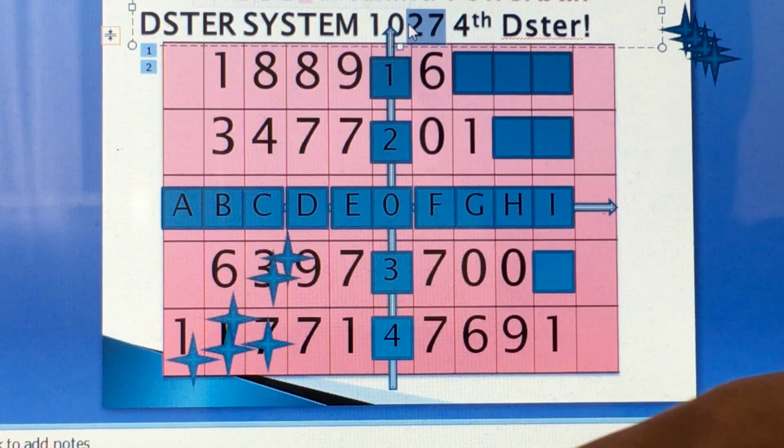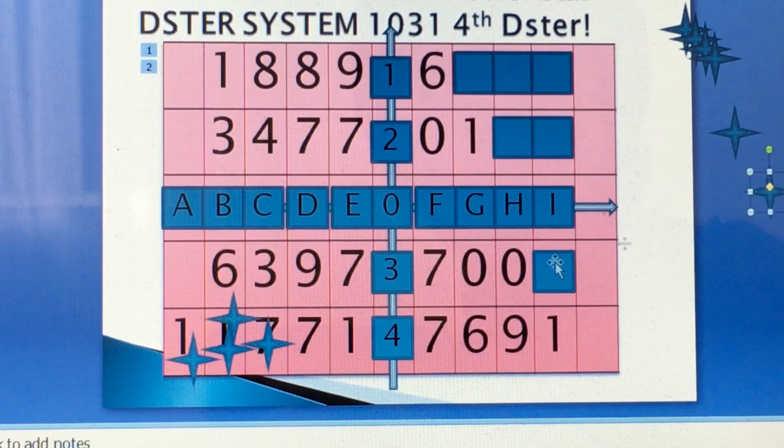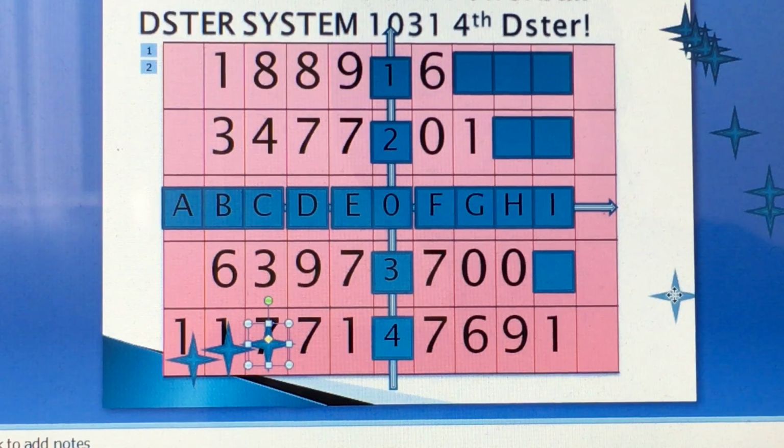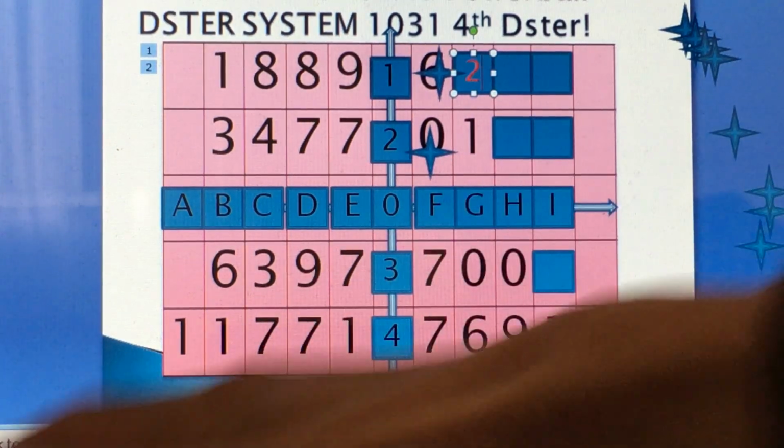Now we're gonna Dster number 4. Let's see. Dster number 4 didn't do that good last draw, as we can see. Now let's see if Dster number 4 did good this draw. 06 can be placed on the bottom, on top. You gotta decide which 06 you want. Let's do it on top, because now 2 is not in the Dster. Maybe we want to use that 2 in the blue box.